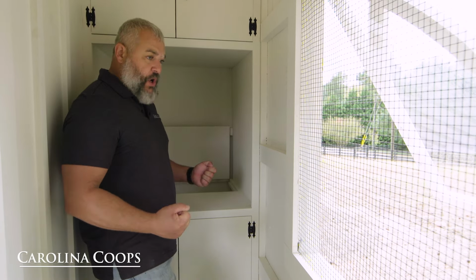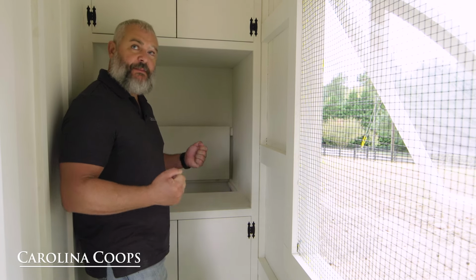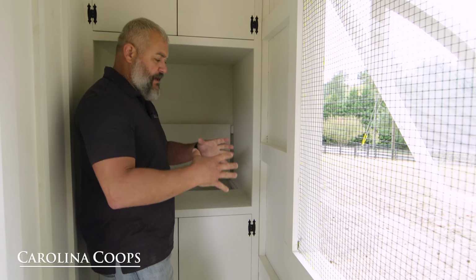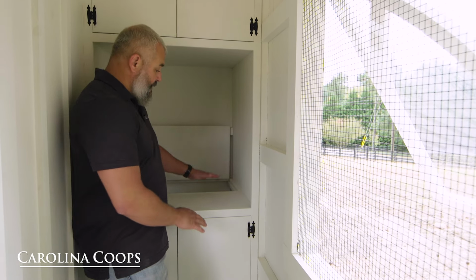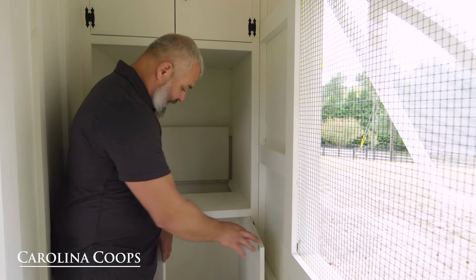Now, one of the struggles that you may have is most chicken feed bags are about 50 pounds. And you have to lift that up and either dump it into a can, or dump it into maybe a 20-pound feeder, or use a scoop and then you have to move the bag again. Forget all that. So what we've done is we have this, it's about 12 inches deep because you've got the cabinet underneath here. Again, tons of storage.